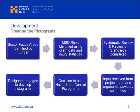So when we received the funding to do the project, there was a request for restaurants specifically, but we had enough funding to do a variety of different sectors. So we did an analysis. We knew we were working in restaurants, but we did some statistical analysis and looked at our client data at OSSA and our partner organization, IAPA, and identified the other sectors, so the greenhouse, the warehouse, and the retail, as areas where MSDs, we were focusing in on MSDs, where those injuries were significant and there were items that we could work with.